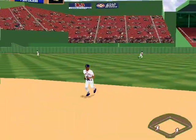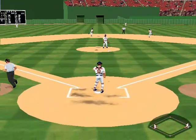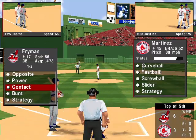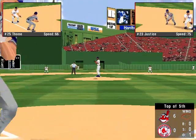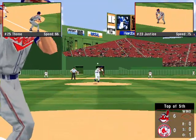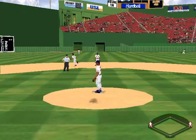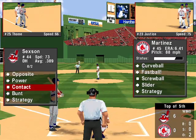Laced to second base. Single for Justice. The pitch. Fly to second base. The shortstop makes a nice running catch.